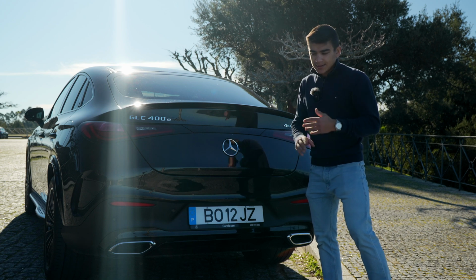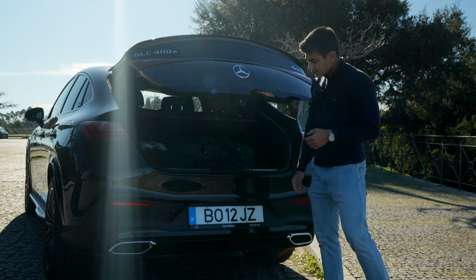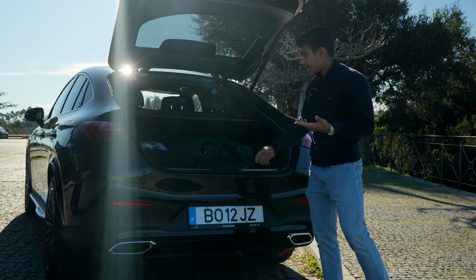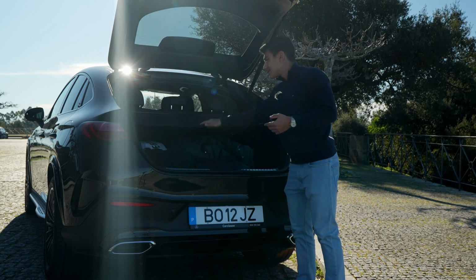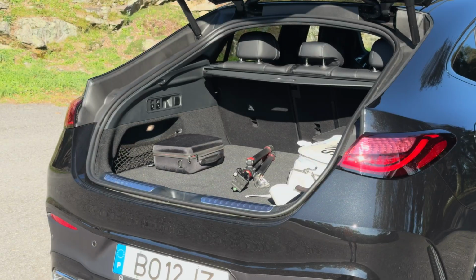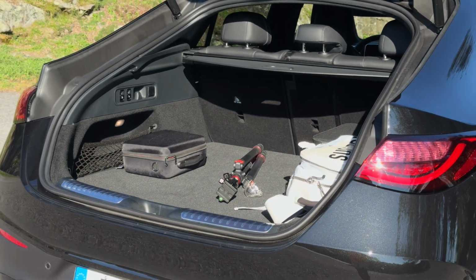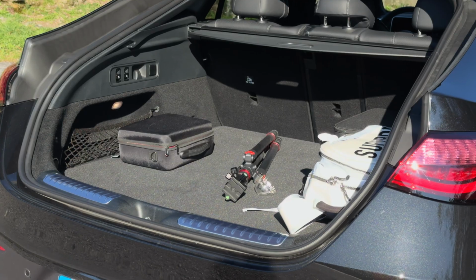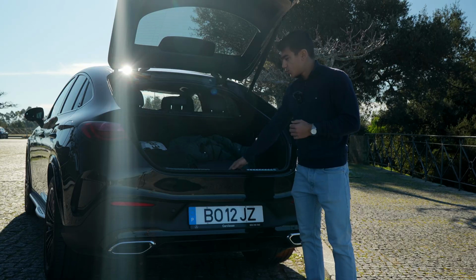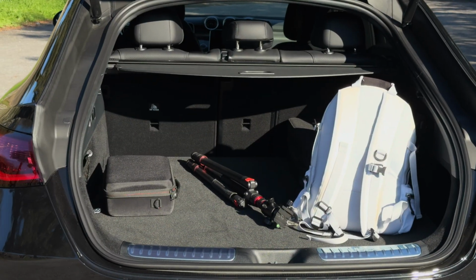The boot space, well, this is quite a problem. Take a look. If I open it up, because this is an electric car, again, it's full of recording equipment. Because this is an electric car, the boot space is not the best, especially with having an SUV coupe, so you have less boot space, which is not ideal. But because it's also a plug-in hybrid, the batteries sit below your boot, which means you have a very shallow boot. It's a longer boot than most cars.